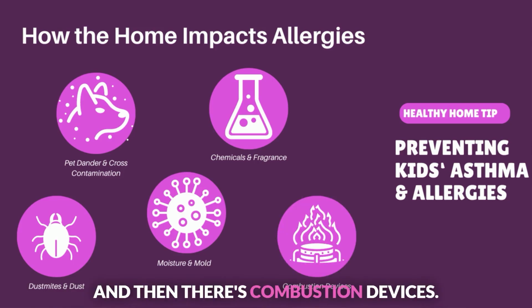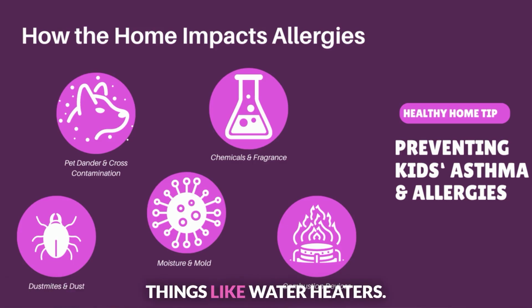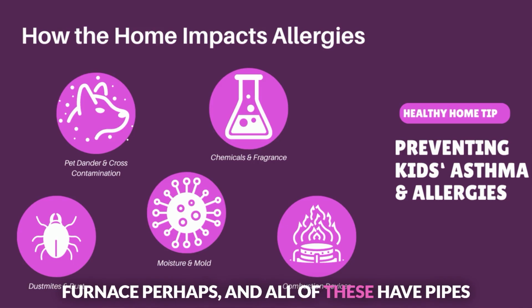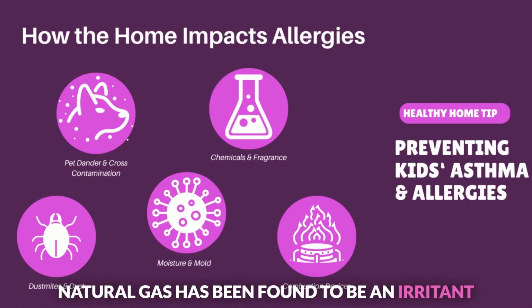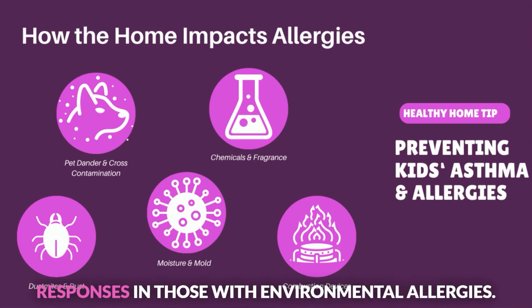And then there's combustion devices. This would be any gas appliance you have in your home. Things like water heaters, gas fireplaces, gas ranges or stoves, your furnace perhaps, and all of these have pipes that vent the harmful combustion gas of CO2 and natural gas out of your home. Natural gas has been found to be an irritant to those who suffer from asthma, and it can trigger allergic-type responses in those with environmental allergies.